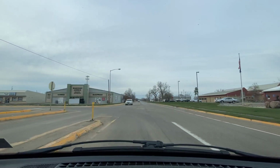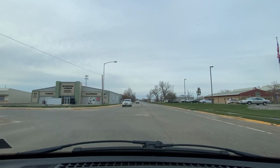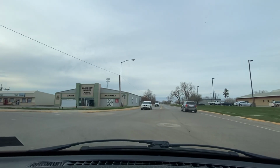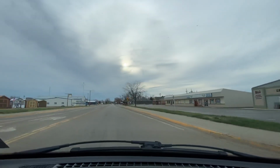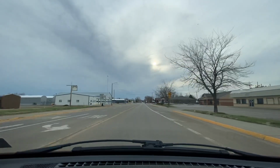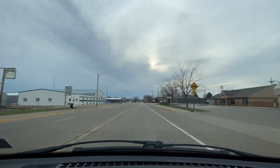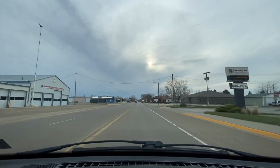On our right, you got the Montana Department of Corrections. Let's make this left-hand turn on Main. This Jeep is stopping at the stop sign, so let's continue to move forward. We got Blow Dorn Lumber, building materials on our right. Buy, Sell, Trade, First National Pawn on our right-hand side. Stockman Trailer Sales on our left. Community First Federal Credit Union.